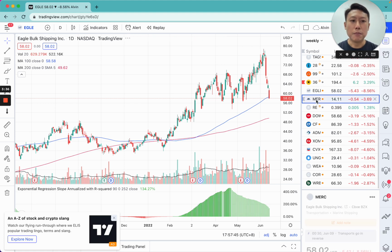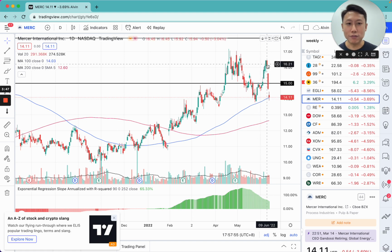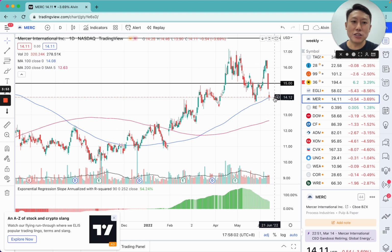The next one, Mercer. This was a relatively newer stock that we added, right? We talked about it in the past few weeks, and this stock rebounded well, okay, for a moment, until the bear returned and the prices started crashing again. And similarly, this share price has fallen below the 100-day moving average. So Mercer is a pulp and wood company. So they are related to commodities, right?